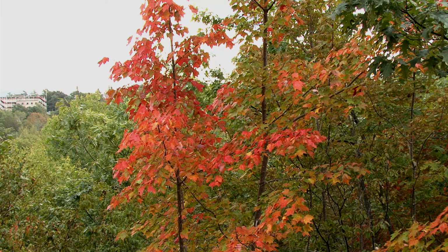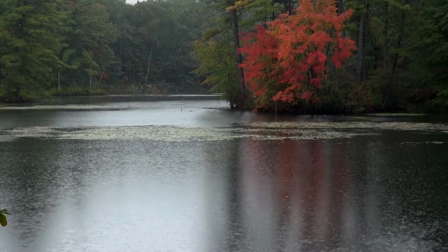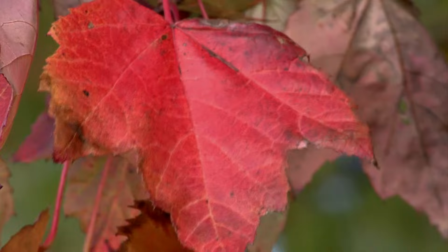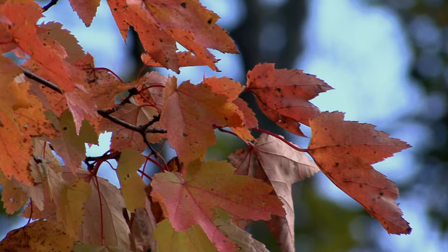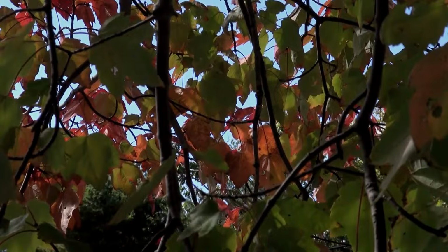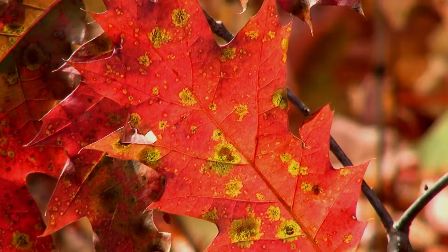Look up and see the backlit leaves against the wispy clouds and deep blue skies. Then there are the lakes, reflecting back the color from above. Up close and personal, each individual leaf reveals its own shape and shade of red. As the maple trees fade, the mighty oaks spring to life with their denser hues of red-orange and purple.